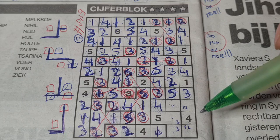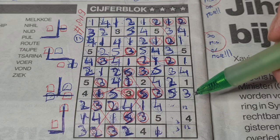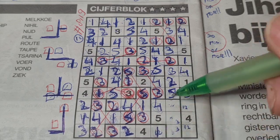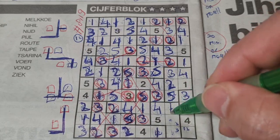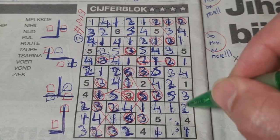I think, let me see. Well, let me think. These two boxes can be 1. So 1 box left for the 1 in this area should be here. 1 and a 2. We have a 1 now. No 1 there. 1 should be here and a 2 goes there.